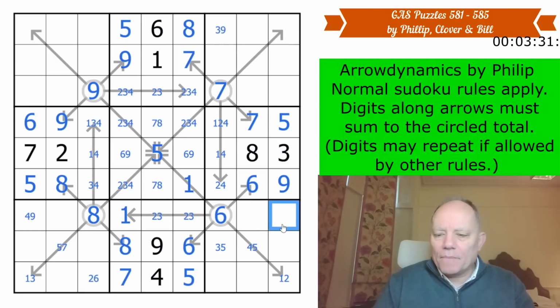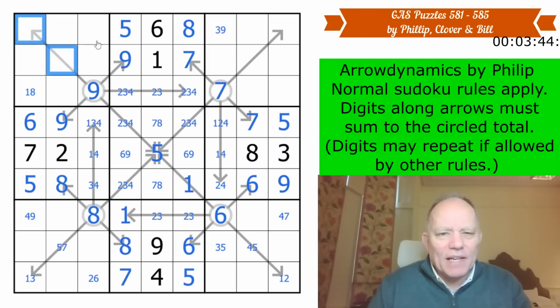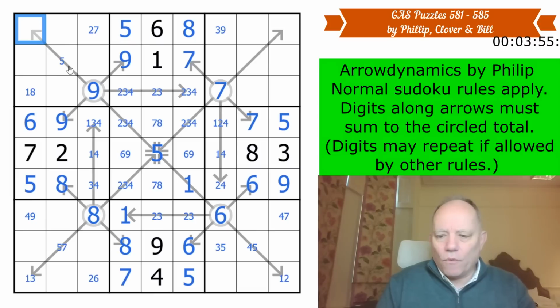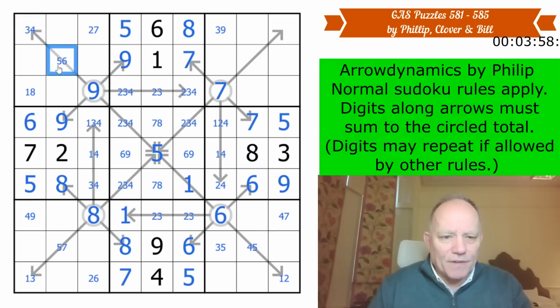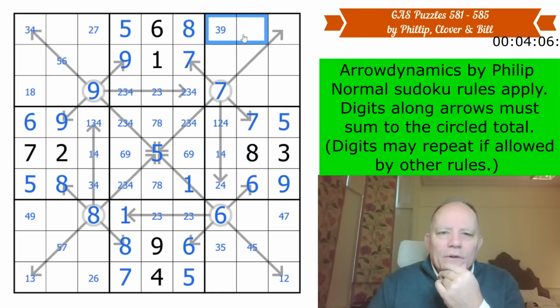Still going to need to find another break-in in this, which is annoying. That is 1 or 8. Oh, which means that can't be a 1 arrow. I mean, that's fascinating. Yes, this is 2 or 7. So this arrow's possibilities are getting reduced quite hard as well. Now it's got to be 5, 4 or 3, 6 in specific orders again. Should I just be doing Sudoku? I don't know. One of those is a 9, that sort of thing.